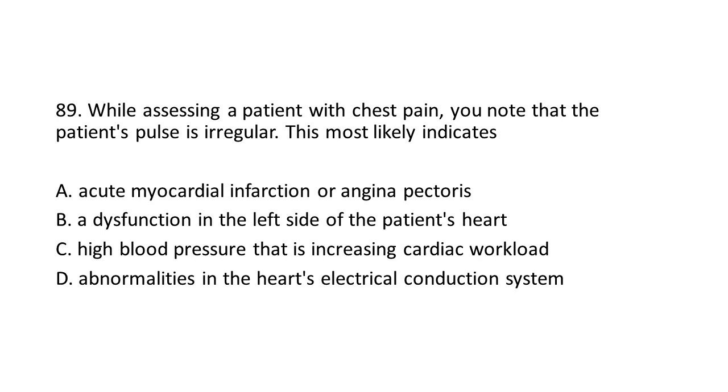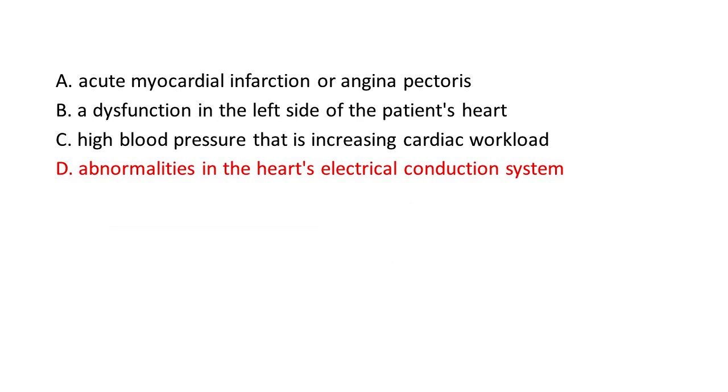89. While assessing a patient with chest pain, you note that the patient's pulse is irregular. This most likely indicates: A. Acute myocardial infarction or angina pectoris. B. A dysfunction in the left side of the patient's heart. C. High blood pressure that is increasing cardiac workload. D. Abnormalities in the heart's electrical conduction system. The answer is D. Abnormalities in the heart's electrical conduction system.